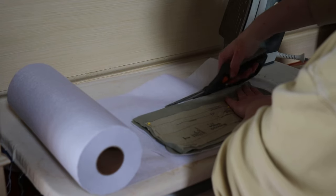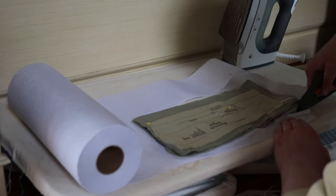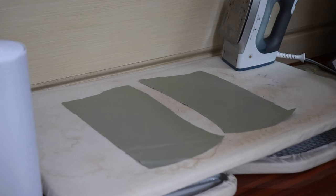I cut out four pieces of each pattern piece because one is going to be the outer shell, and one is going to be lined with two layers of interfacing to create extra stability.